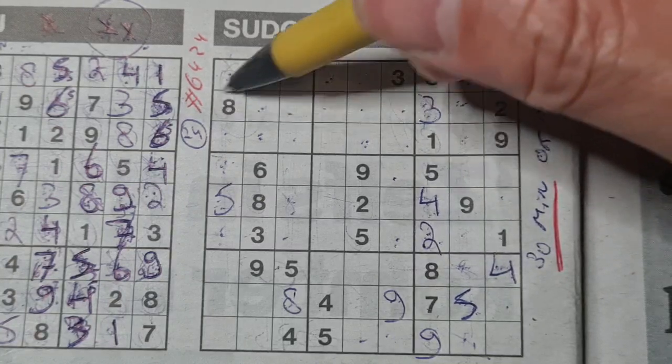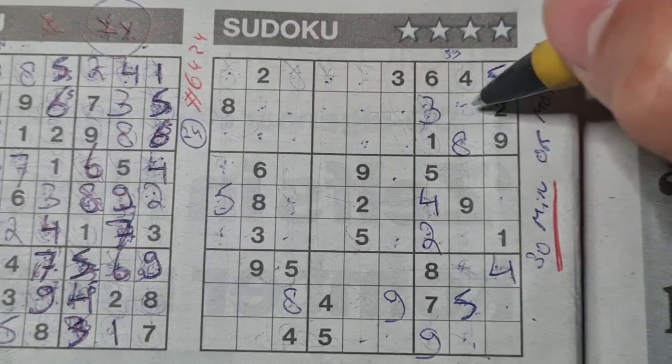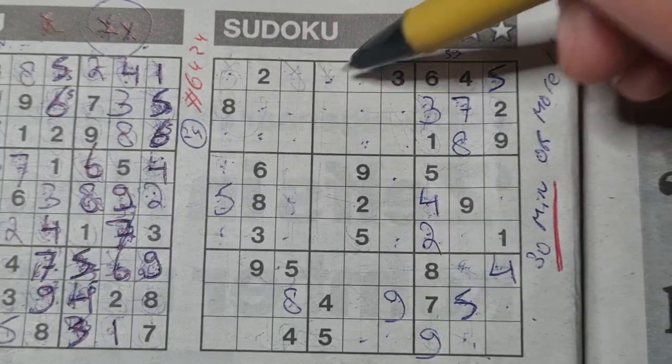7, 8, 7, 8. We have an 8 in the second row, no 8 there. 8 should be here, and the 7 goes there. 8, 8.